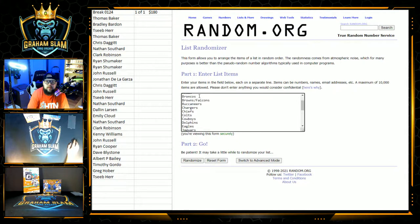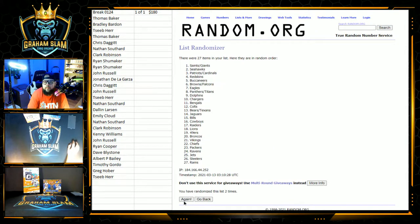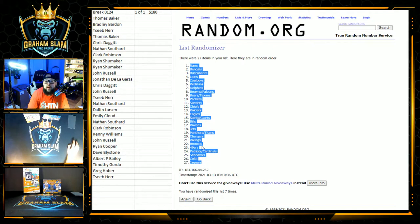7. Let's go snag your teams. We got 49ers on top. One of the combos: Bears Texans, Browns Falcons, Panthers Titans, Patriots Cardinals, Saints and the Giants. Those are the combo teams. 7 times on the draw. Good luck. 1 and 7. 7. Rams on top. Jaguars on the bottom.